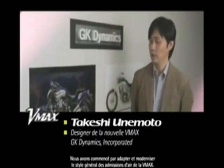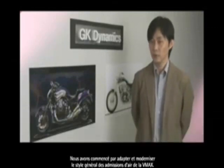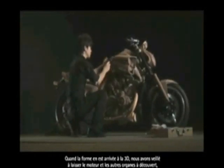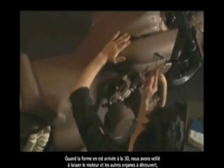We began designing by adapting and updating the overall style of the original VMAX air intakes. When the design became a three-dimensional figure, we made sure to leave the engine and other parts exposed instead of covering them up in the frame. This accentuates the muscular shape of the motorcycle.